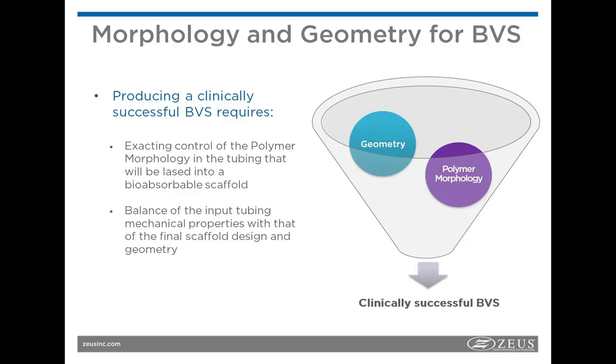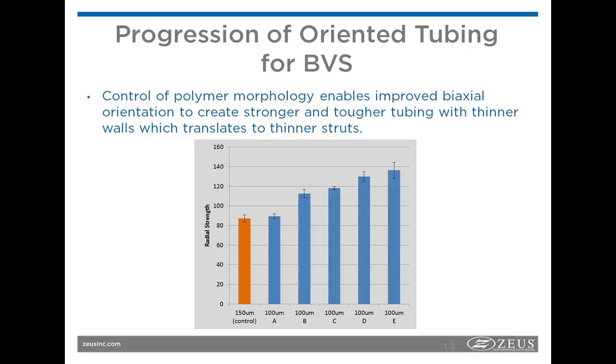So in producing a clinically successful bioabsorbable vascular scaffold, combining the morphology and geometry effectively will definitely yield a clinically successful BVS. So we're starting to understand more about the geometry and how to set up the proper polymer morphology for the subsequent processing steps that dictate the ultimate properties in the final scaffold. So you need to have exacted control of the polymer morphology in the tubing that will be lased, and you need to balance the input tubing mechanical properties with that of the final scaffold design and geometry to make sure you achieve optimal orientation.